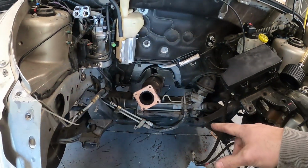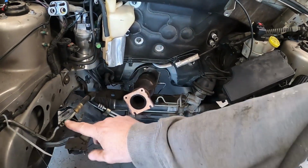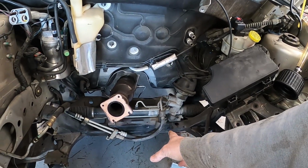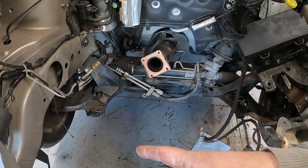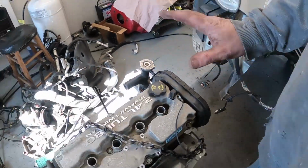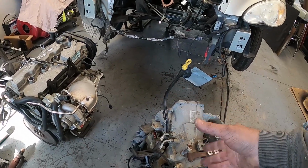Technically the control arms are the same. The rack should be usable. I don't know if this pressure line is usable. It might be. The return line is going to be different. The center mount's going to be the same. You can use the front struts. You can use the front knuckles, but you can't use any of the brakes. They're totally different. The motor, with everything on the back, is absolutely the same.